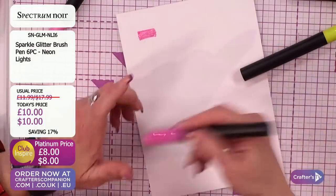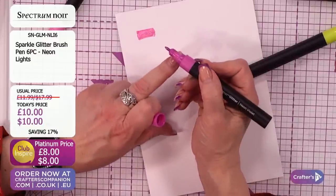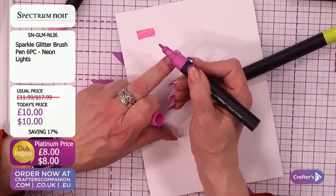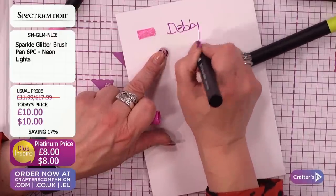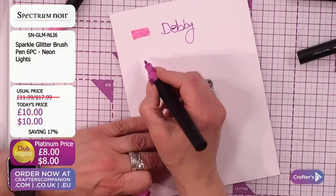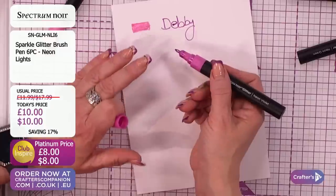So I'm going to go in with a darker one. If you love your lettering, because of this lovely accurate nib, or I say the smooth rounded nib, yes, that's the word I'm going for, it does mean that if you love drawing, you can draw with them, or whatever it is that you want to do, write with them. You've got this beautiful, beautiful shimmer that you get through it once it dries. You have to let it dry naturally.